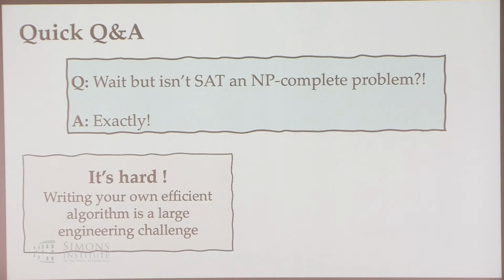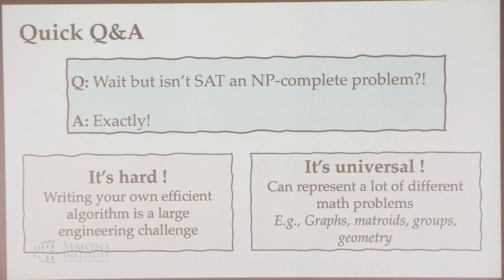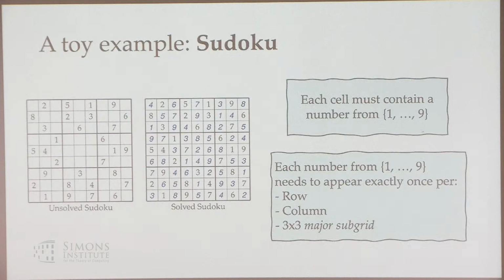So if you have any NP-hard problem, which is not exactly SAT, odds are that a SAT solver will be more efficient than anything you can write yourself easily. And the completeness part means that it's universal, which is to say that it can represent a lot of different math problems in a variety of different objects like graphs, matroids, groups, even geometry, as I will be talking about today. So let me start with a toy example, just to start nice and easy.